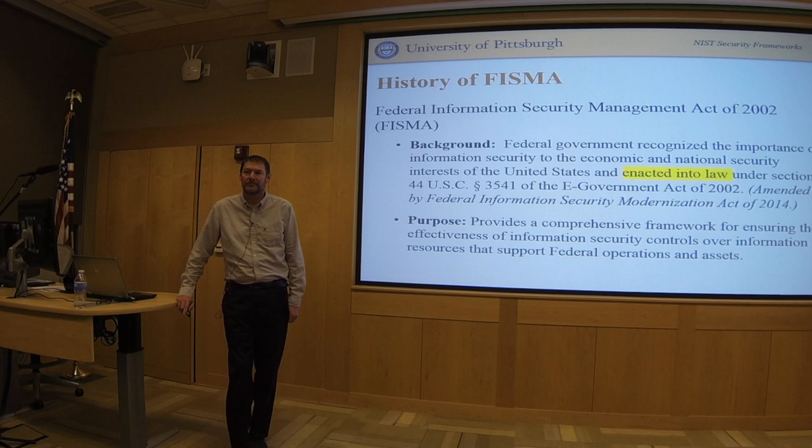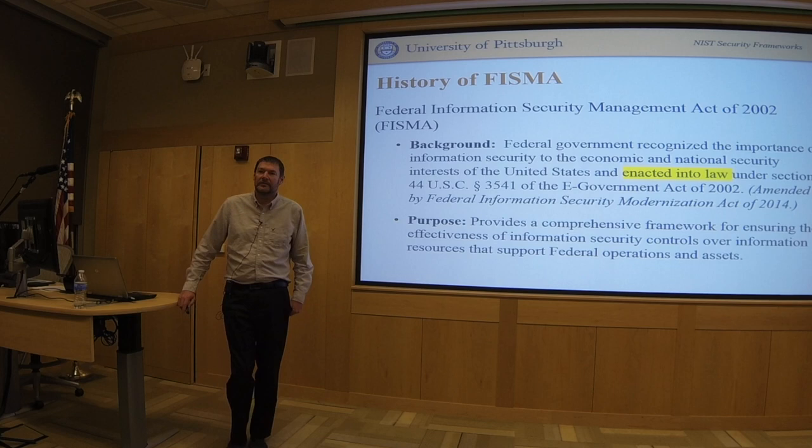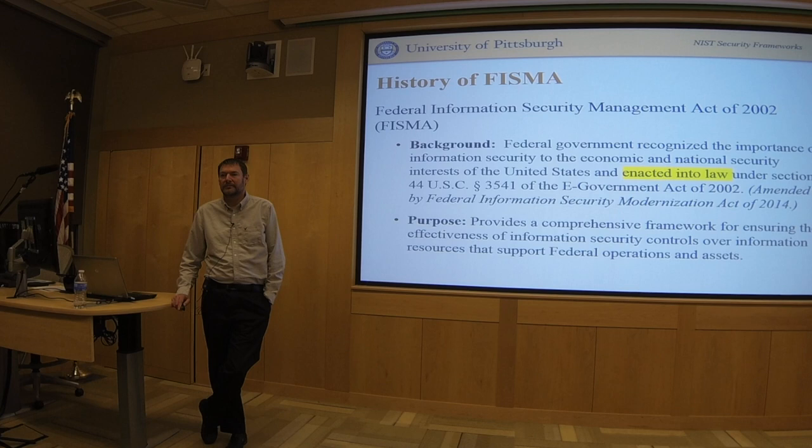Mm-hmm. If it's a random information architecture, not necessarily, but if it's something integral to their mission, then that's the way I try to look at this stuff without any other guidance. Yeah, and from what I've seen, if it's labeled, that's what it is. Or, for example, law enforcement, an open investigation would be CUI. Mm-hmm. I think that's the way, if you don't have any guidance, you have to look at it.